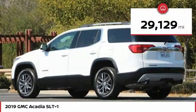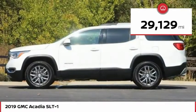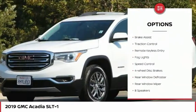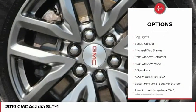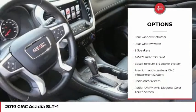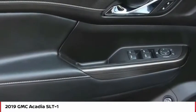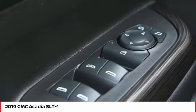This vehicle has less than 30,000 miles. Here are some of this vehicle's great options: electronic stability control, power liftgate, brake assist, traction control, remote keyless entry, fog lights, speed control, 4-wheel disc brakes, rear window defroster, rear window wiper.